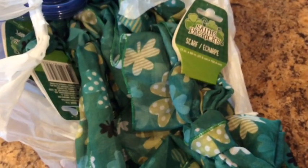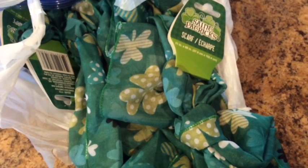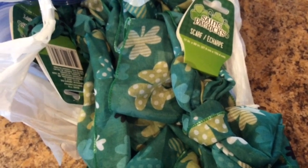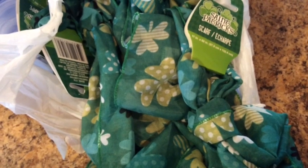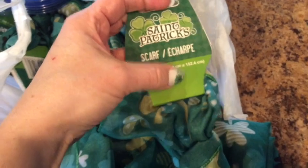I had this idea this morning when I was getting ready for school. I thought, I want to give all of my teammates a St. Patrick's Day scarf on Friday and give them a cute little tag that says, I'm lucky to work with you, I'm lucky I know you, something like that. Surely there's something like that on Pinterest for free that I can find. So I'm going to look for a tag to put on there. I think I'll just stick it right on this thing right here.